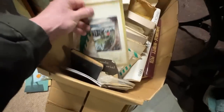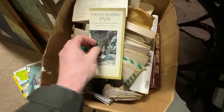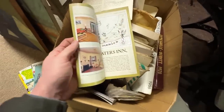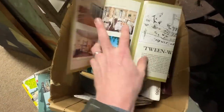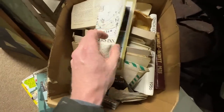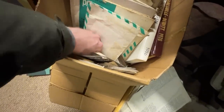We've got another one here. Oh, this is also something to look for because you can see this is an inn. So anything that has something about old hotels, which shows how they used to look back in the day, anything that has something about old restaurants, definitely pick them up. People are nostalgic for that type of stuff.